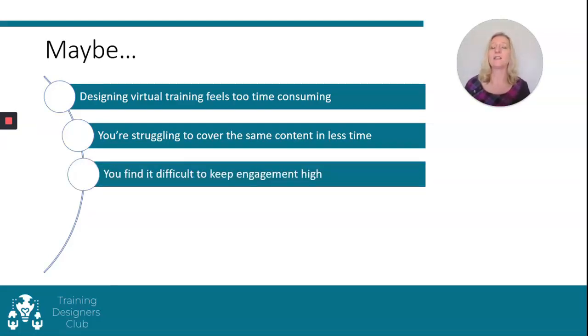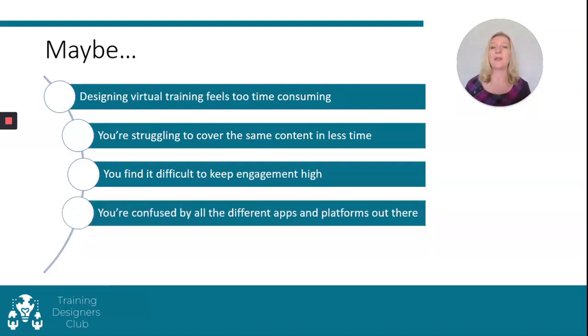You may find that it's difficult to keep engagement high when you're delivering via a screen. Obviously, it depends a little bit on the platform that you're using, but when you're used to delivering in that live environment, it's not always immediately obvious how you can generate that same level of engagement when you're delivering virtually, but it is possible.